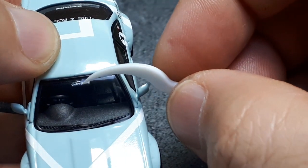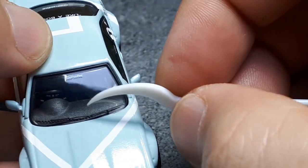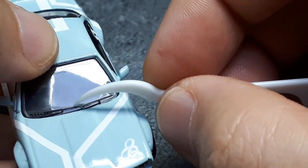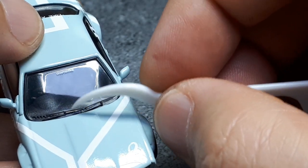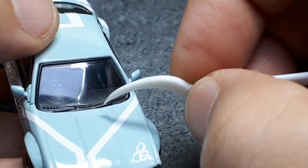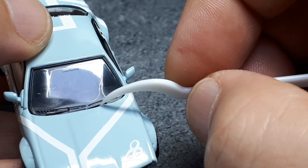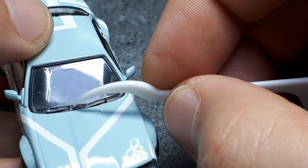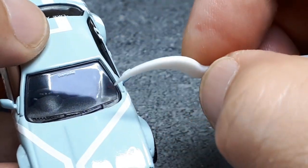Okay, again, tampo printing on the windshield. These wiper blades, okay, they're casted into the plastic and they're painted black. They're very finely done. They're very thin. They're very nice. Sometimes Inno has separate wiper blades, so don't go prying at every wiper blade you see from this brand, because you might rip it off.